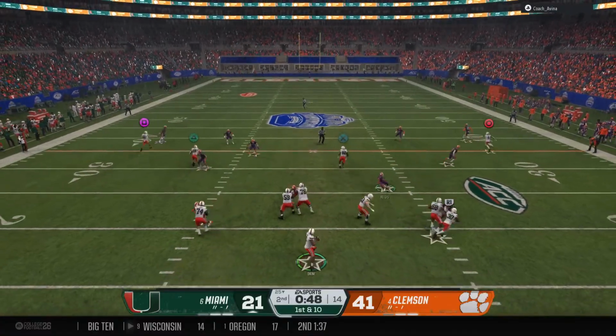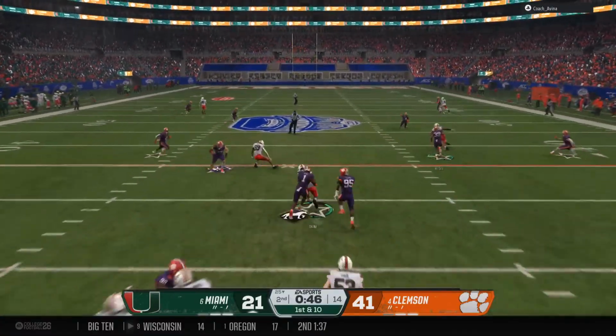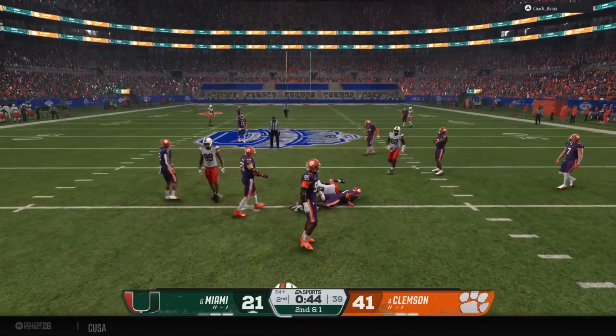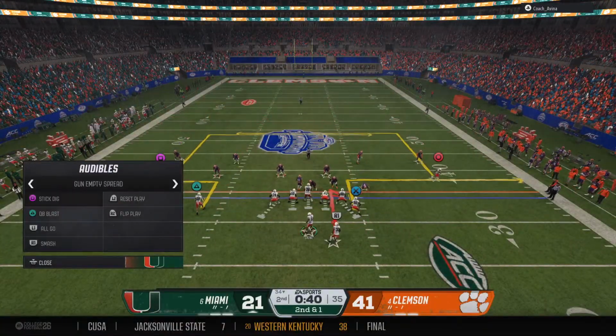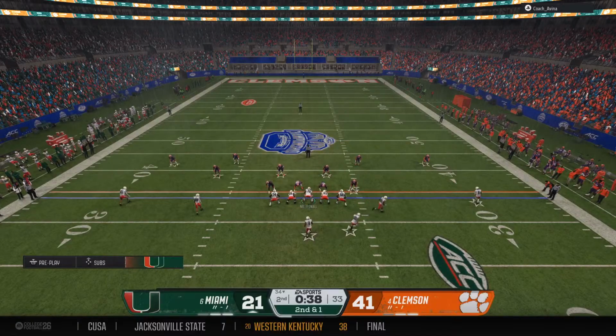On 1st and 10, looking to throw. He's running out of time here. And a nice gain there in the scramble. He saw an opening and tried to get there with his legs. Offense cranking up the tempo now. No huddle.